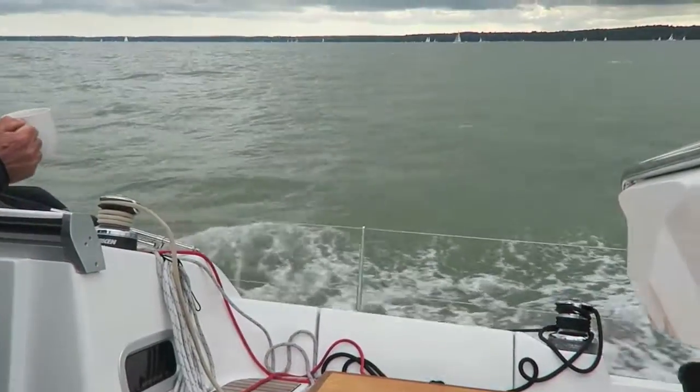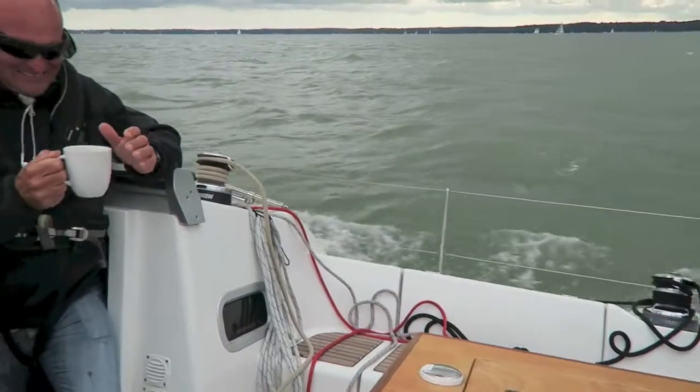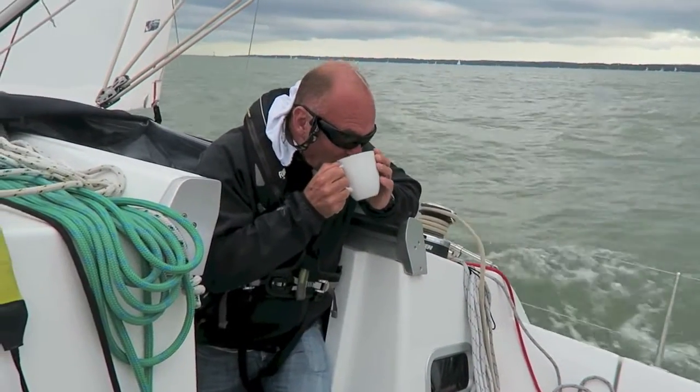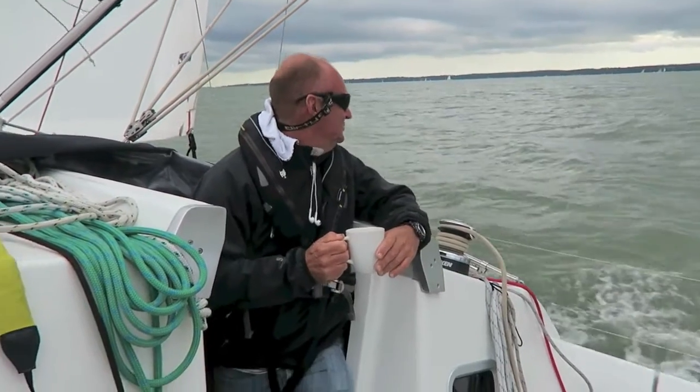So it was really windy and the boat was really, really tilted. And that little chuckle from Simon is because he's still able to balance his teacup just as well. He's such a pro.